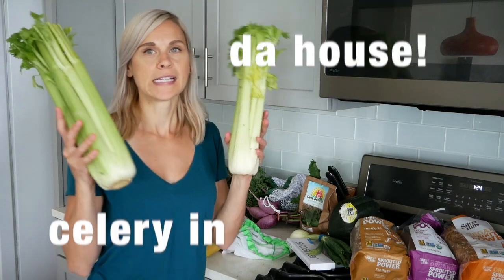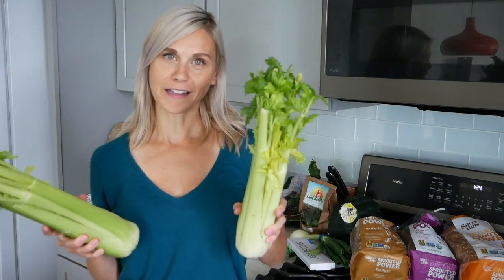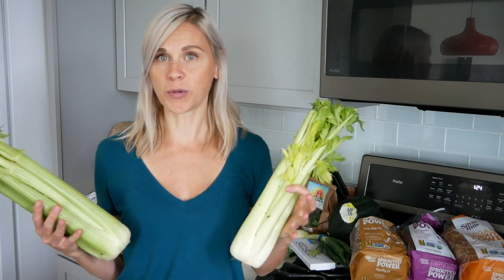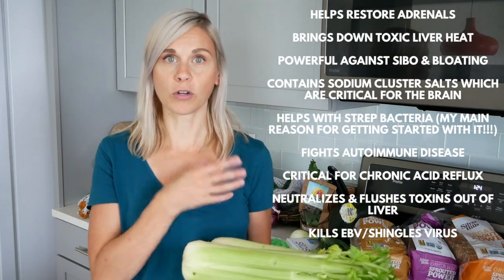Okay, next up is celery. If you are not on the celery juice train, get on it, because I so am. I have been doing celery juice three to four mornings a week. I actually just bumped it up to every day this past week just to really reap the benefits of it. There are a ton of reasons why celery juice is so amazing for your body. It's great on an immune system level. It can help cleanse out the body. It can do so much goodness for you. I've linked up a few of them here in case there are things that you're wanting to work through.